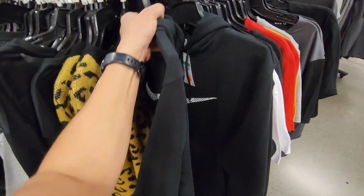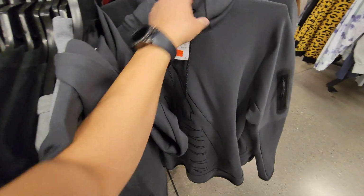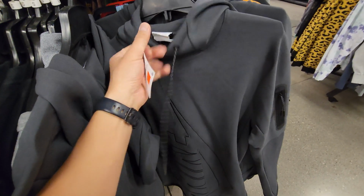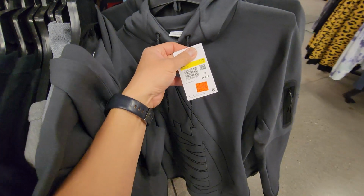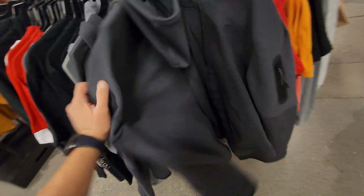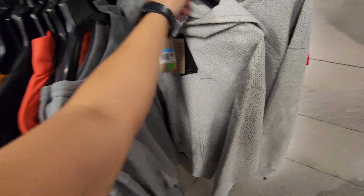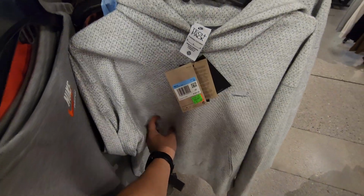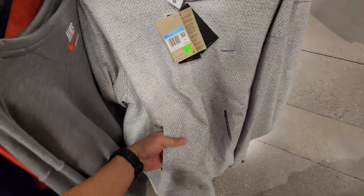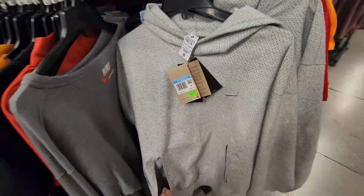Couple of XLs. Got some of these Tech Fleece feeling hoodies right here. I don't think it is Tech Fleece, but yeah, $110, holy crap. That's $109 actually, but damn, that's a lot. Probably is Tech Fleece with those prices. These are Tech Fleece hoodies right here. We've seen these go for a lot cheaper. These are $110. I'm not digging that material though.